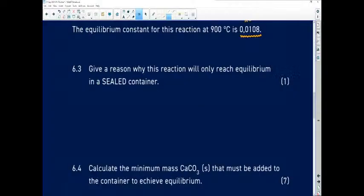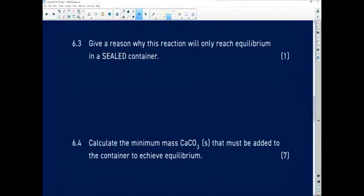Already we know that we can find the moles of the carbon dioxide. We don't really have anything from the calcium carbonate, but using stoichiometry, we can move from one reaction to another because now they are all added in one container. So let's see what the questions are saying. Number 6.3 says, give a reason why this reaction will only reach equilibrium in a sealed container.